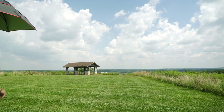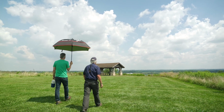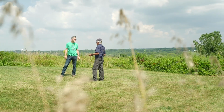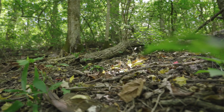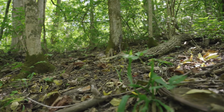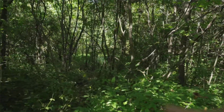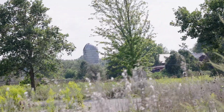I'm meeting up with Mike Osborne to hear about the history of our natural surface trails and how MetroParks has evolved and maintained them over time. I guess you can say that the trails have always been here in some form or another ever since MetroParks started, because in reality, trails have existed with mankind ever since we decided to go from one person's house or go hunting or gathering or go explore. So when MetroParks started acquiring the property, we inherited a lot of existing trails, but they weren't trails in the good sense of what we want today. They were more like old farm roads, deer trails that people have been hiking.